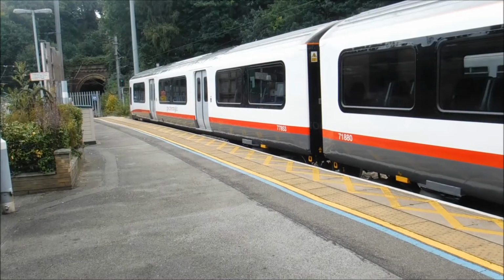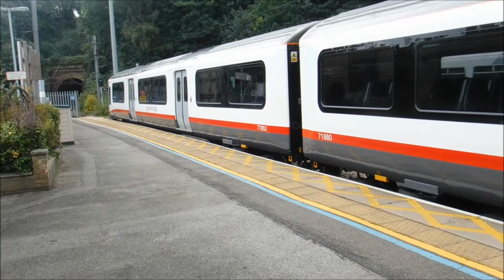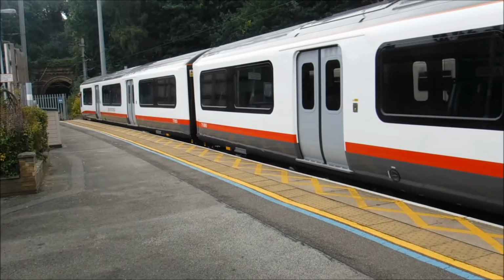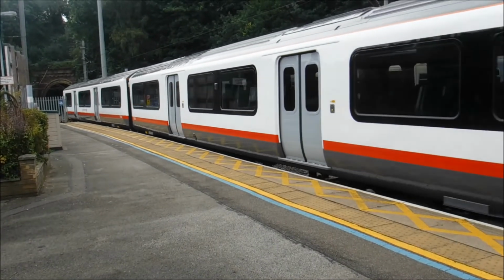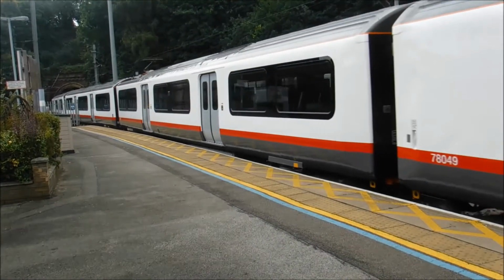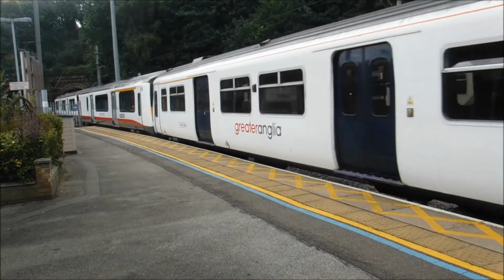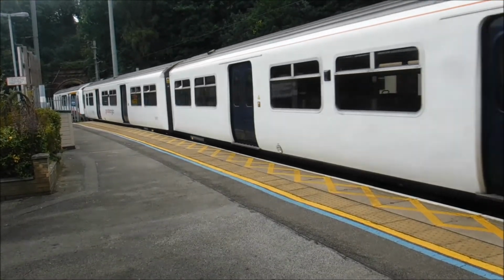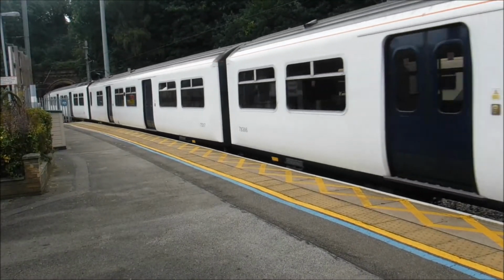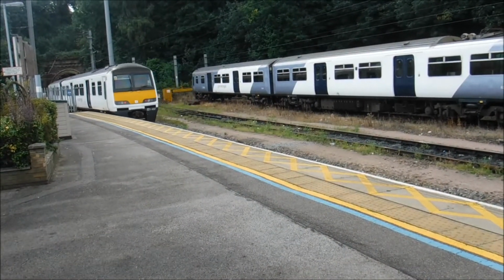Right, we've got 321301 in its Renatus style livery, about to set off as the front unit of the 12:52 service to London Liverpool Street. Off it goes. Got 321437 on the rear, en route to London Liverpool Street.